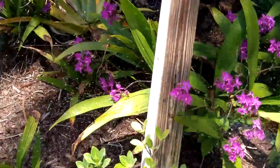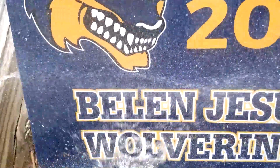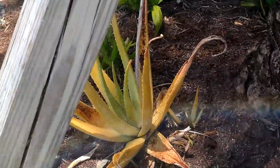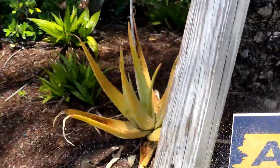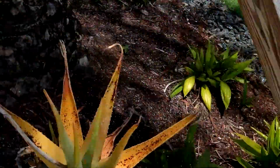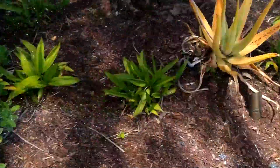Here you have an irrigation head, and they put a sign right in front of it. So the plants in the back are not going to get any water. Now the plants are dying and people are like, hey, you're not doing your job. No, you put a sign in front of the irrigation. So I'm going to remove it for the client, put it up here, stick that in there for him, and move that for him so the plants look okay.